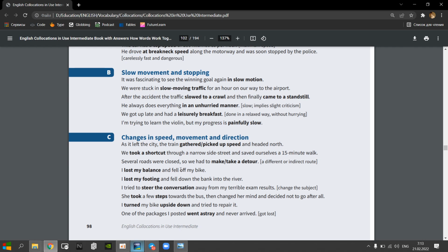I tried to steer the conversation away from the terrible exam results. Well, this is a great collocation. It's like changing the subject. You see, I tried to steer the conversation because I had a bad result, right?